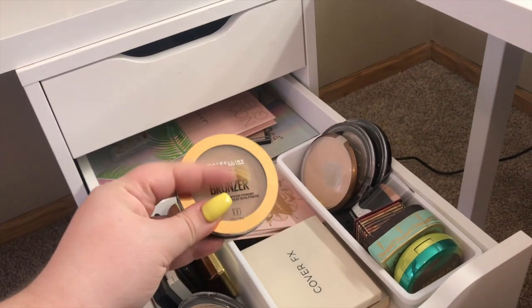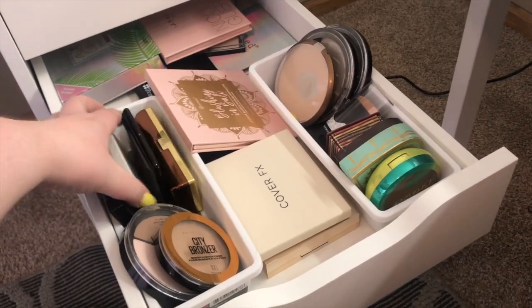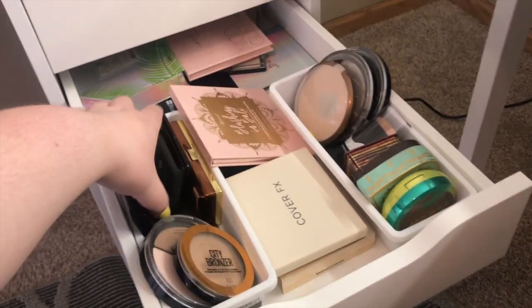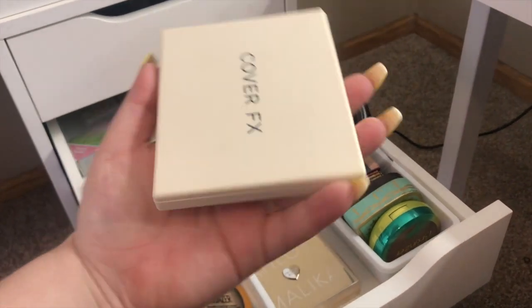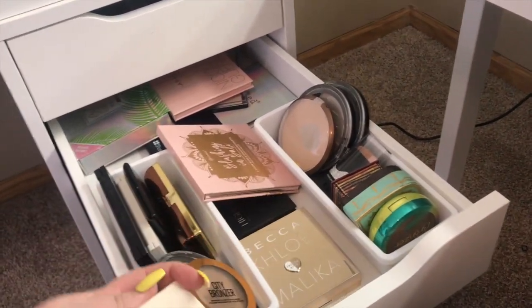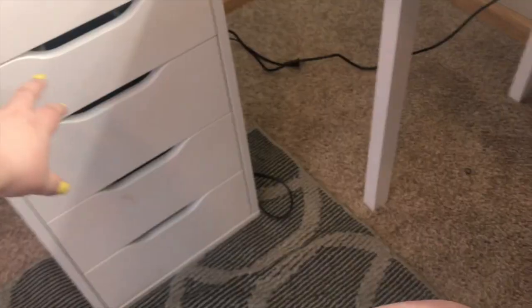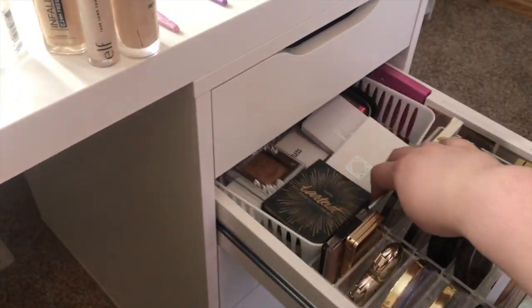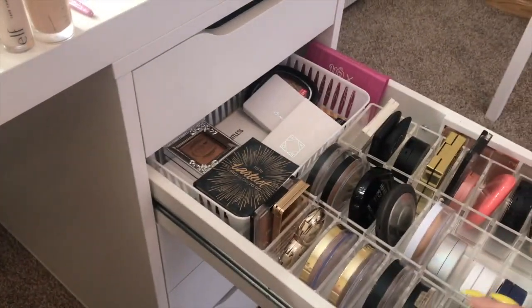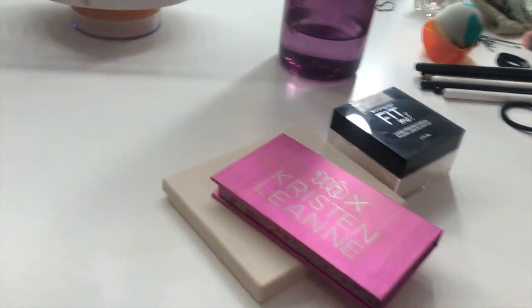This is my current obsession. So I'm going to set it down because I've been using it nonstop. Let's use something I haven't used in a while. Actually, let's use this. I haven't used this at all. I got it in a BoxyCharm, and I'm pretty sure it's going to be too dark, but we're going to try it anyways. I'm going to use the blush in that as well. So let's get a highlighter. Here. Let's use one I haven't used in a long time. Let's do the Kristen Leanne and Urban Decay. I haven't used that in a long, long time.